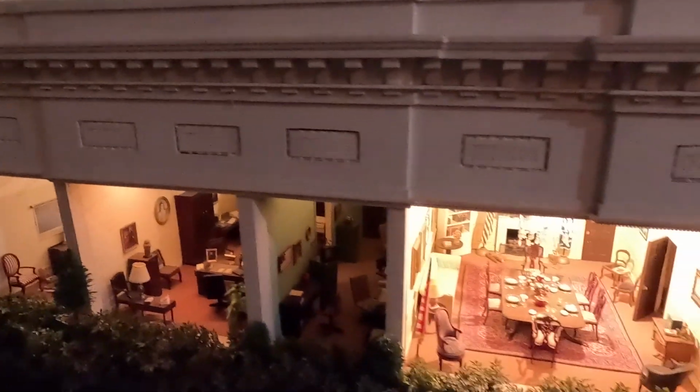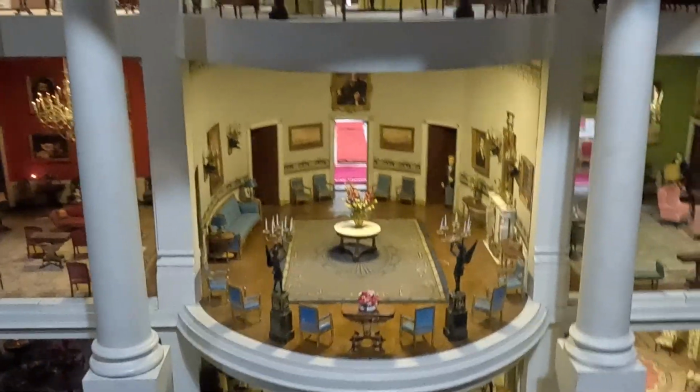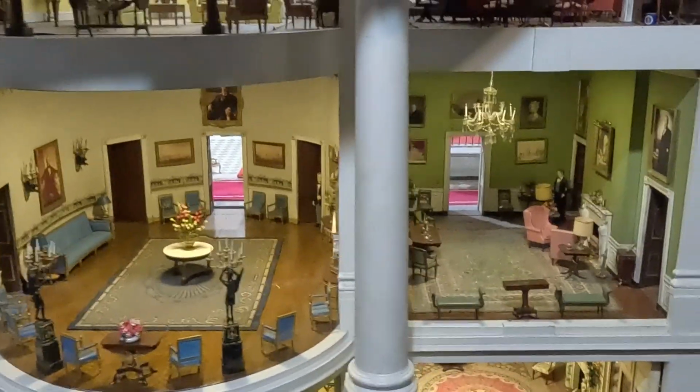The doll houses, Reagan and I loved the doll houses. There's so many different things that they did. They had all the rooms, every room, from the Red Room to the ballrooms, and everything was intricately made up and designed as if you're right there in the White House. And so I'm impressed. All those workers, however long it took them, the 30 years, they're really amazing.